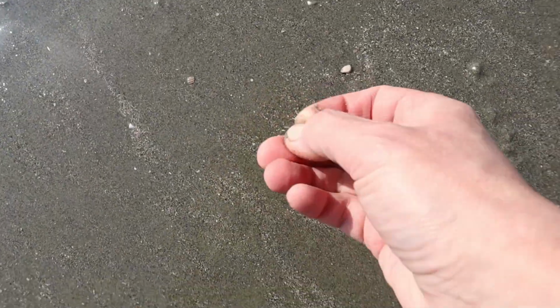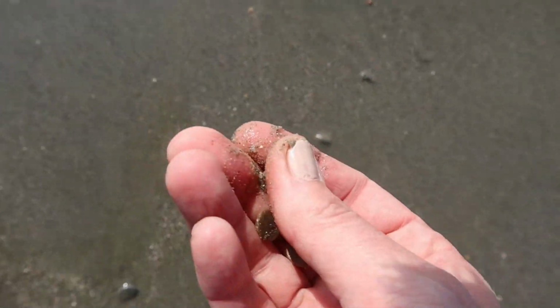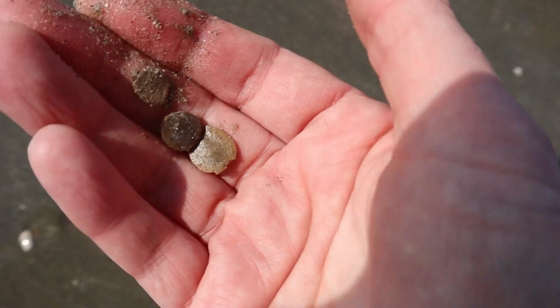They're absolutely everywhere. A tiny one. There's one over here. Look at that one. One over here. So much history to these. So much folklore.